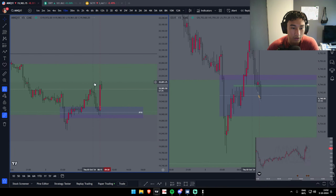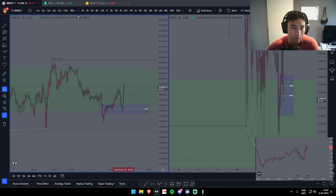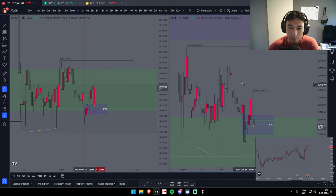My first target got hit, which wasn't my TP, but my drawn liquidity got hit, which was the buy setup here, which was low hanging fruit on a bigger time frame, I would say. And then my actual target is the buy setup here.